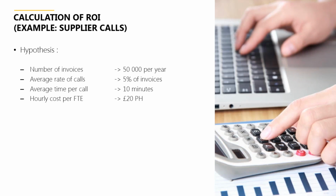So here's a little slide. We've got a couple of these, which show the kind of return on investment you could see from implementing a supplier portal. So just a hypothetical: if you get 50,000 invoices a year, and your average rate of calls is 5%, so 5% of these invoices are being queried. And let's say it takes 10 minutes to handle one of these queries. Odds are it's going to be quite a bit longer than 10 minutes.